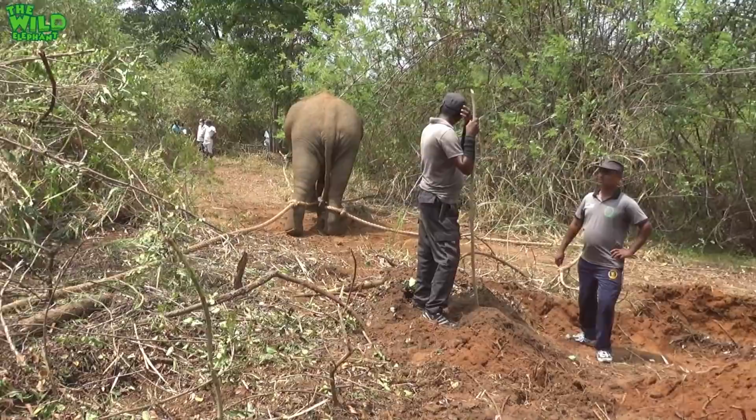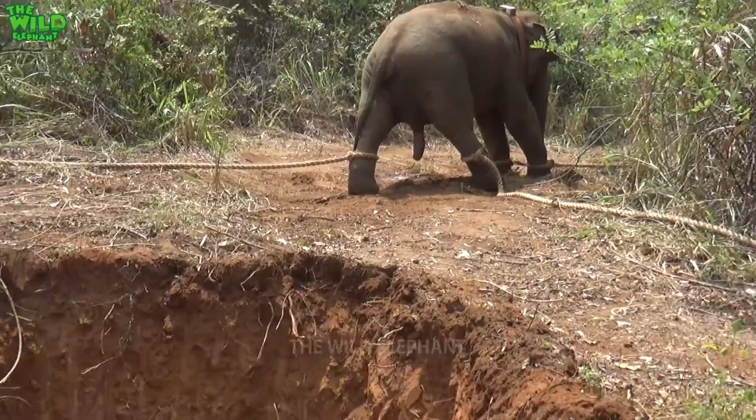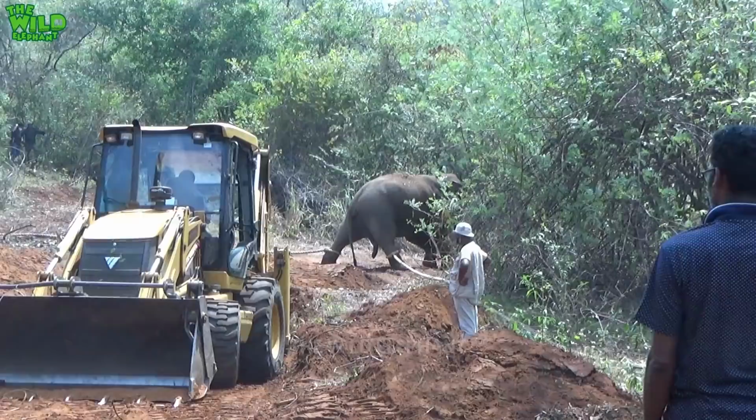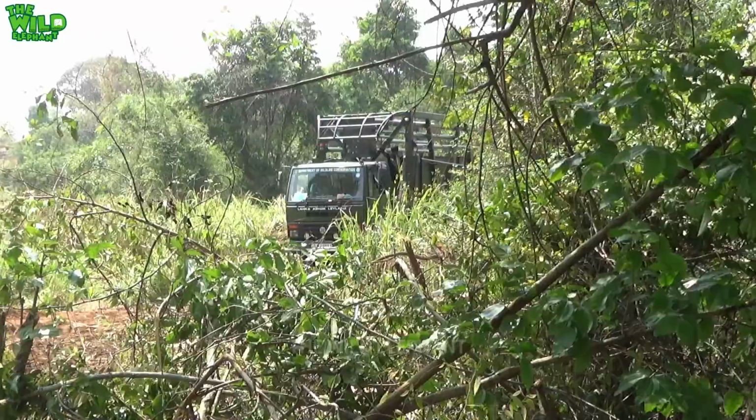Therefore, the method usually followed by the Department of Wildlife in Sri Lanka is to get the truck underneath the elephant, so that the elephant will automatically be loaded into the truck. These trucks are special custom-built trucks made exclusively to transport elephants.